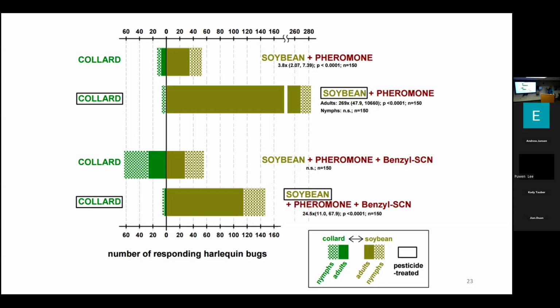So this is very interesting. You can see the bottom here. If we hadn't poisoned the plants and just observed them twice a day, we would think, oh, there's no effect of putting pheromone plus benzyl isothiocyanate on it. But when we used the poisoned plants, we saw that there was a 25x difference. So this is very important in terms of trap cropping or any type of manipulation to distinguish between arrival and departure, and in the behavioral attraction versus does it stay there, arrestment.